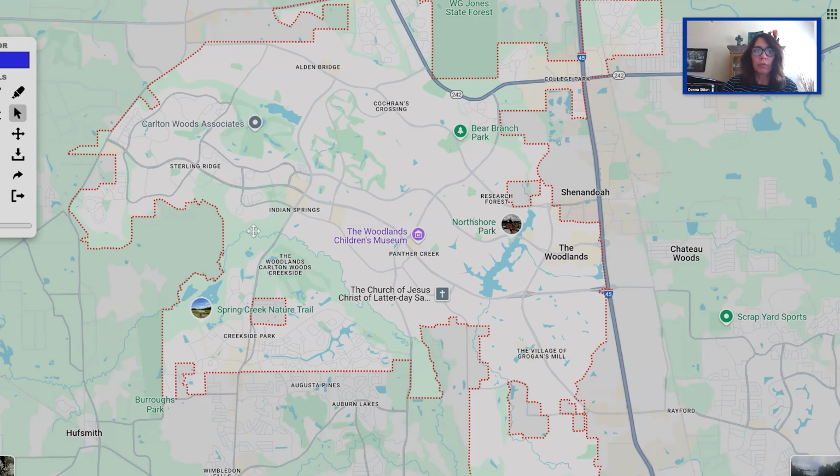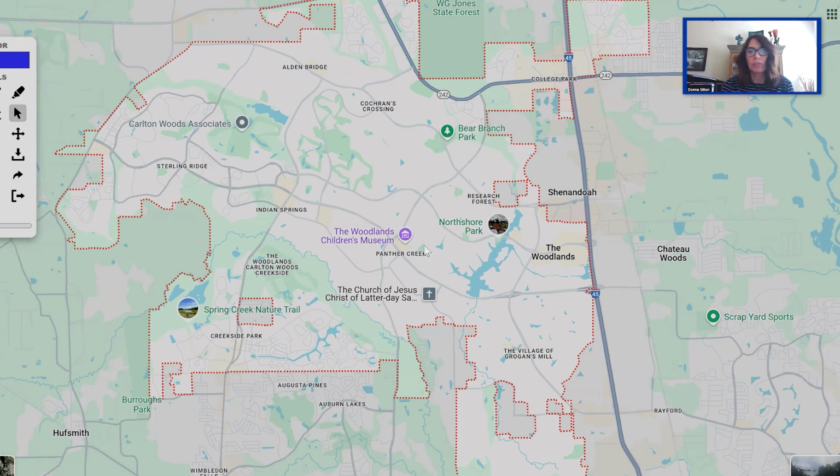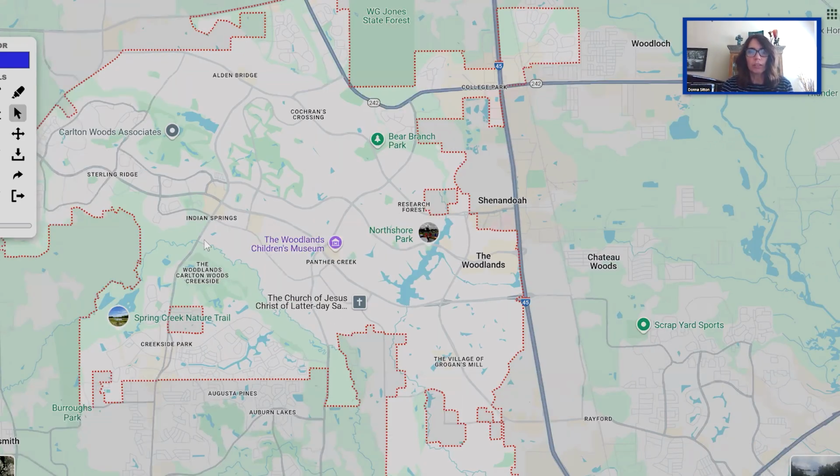So anyway, if you want more information on that, reach out to me and I can get you more detailed information on it. But that's the only new development going in here right now, and it's the last piece of land there on the lake that they're developing. So this is the lake that I'm talking about. It's Lake Woodlands. Once that property's developed out, there won't be any more.